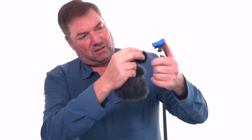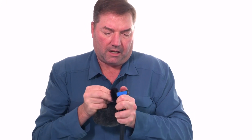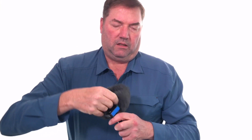This thing supposedly clips in here. It always unclips at the most inopportune times. There's a little fuzzy there, yeah, a little wind jammer. I find that a Rycote wind jammer from my H2N Zoom micro audio recorder fits right over the whole end there and keeps everything windproof.